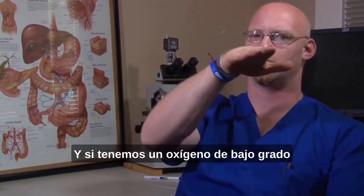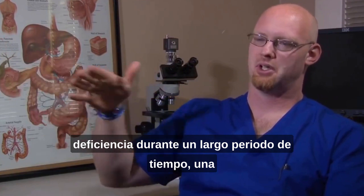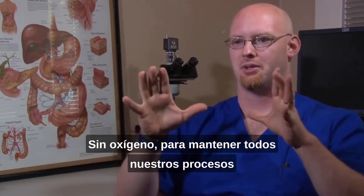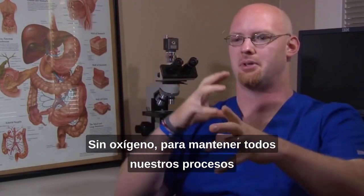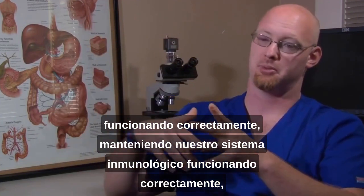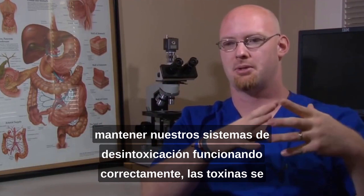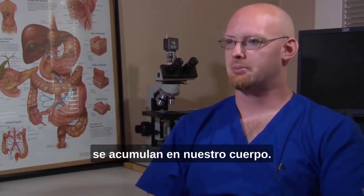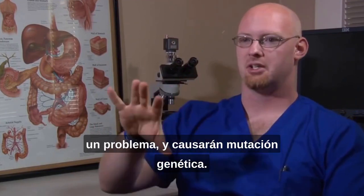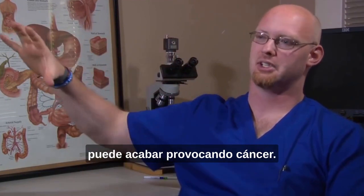And if we have a low-grade oxygen deficiency over a long period of time, one inevitable outcome of that is cancer. Okay? Without oxygen to keep all of our processes operating properly, keeping our immune system and our detoxification systems operating properly, toxins will build up in our body. They will become a problem, and they'll cause genetic mutation. And that genetic mutation will eventually lead to cancer.